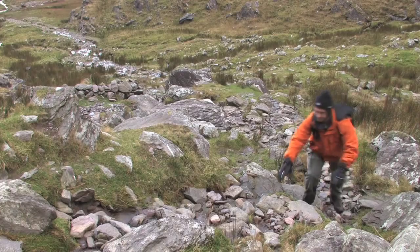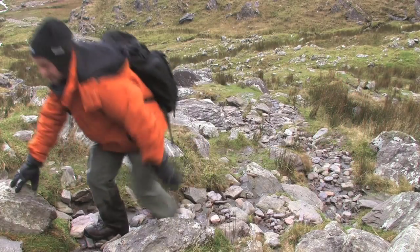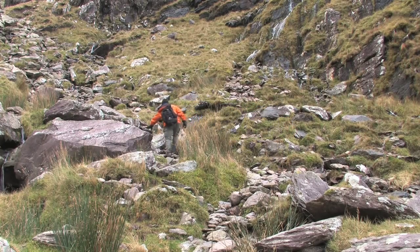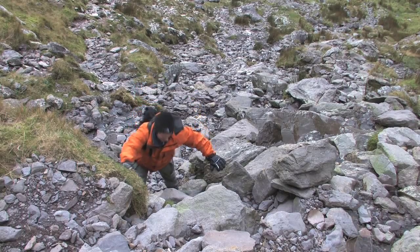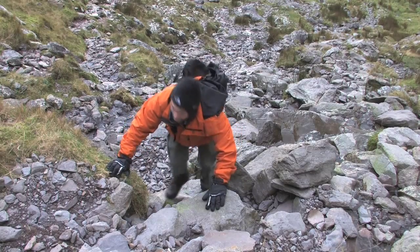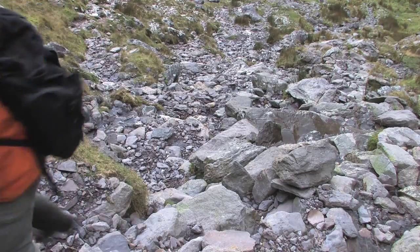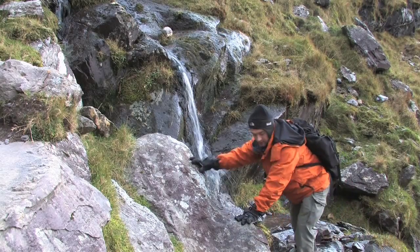This is the most dangerous part of the climb. The rock is loose and in wet or cold weather it can be slippery. You really have to be sure of your grip climbing this, as some of the rocks just come loose as you hold on to them. If there are other people climbing at the same time, I like to leave a good distance between us, so if they cause any rocks to fall, I'll have time to jump out of the way.